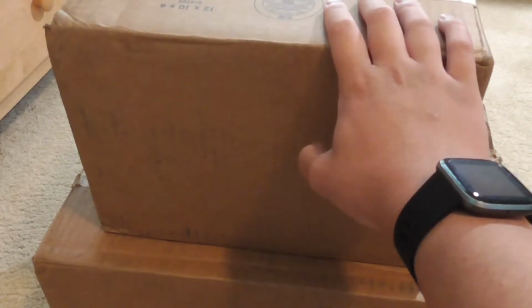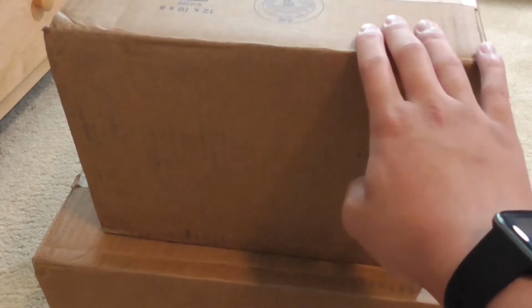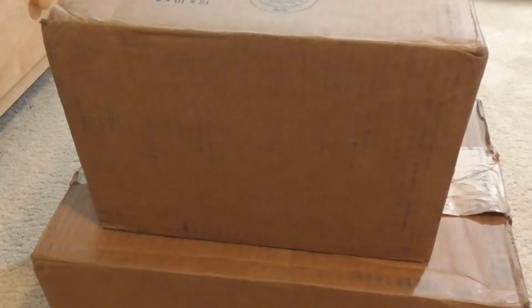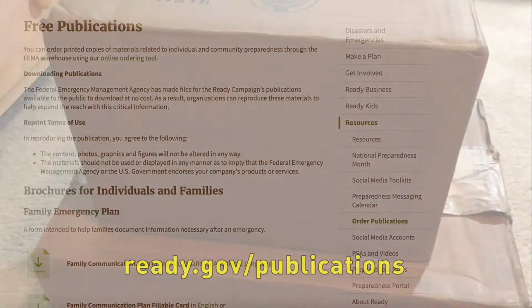Anyways, I got these two boxes here. I felt the way I explained what I meant to say in the video was not very good, so here's a better explanation as to what this exactly is. FEMA has a nice selection of emergency preparedness resources that they sent over to my house, all of which can be downloaded or ordered for free at ready.gov/publications. These resources can be ordered in any quantity, making it useful for not only you, but also your community if you wish to distribute these printed resources.